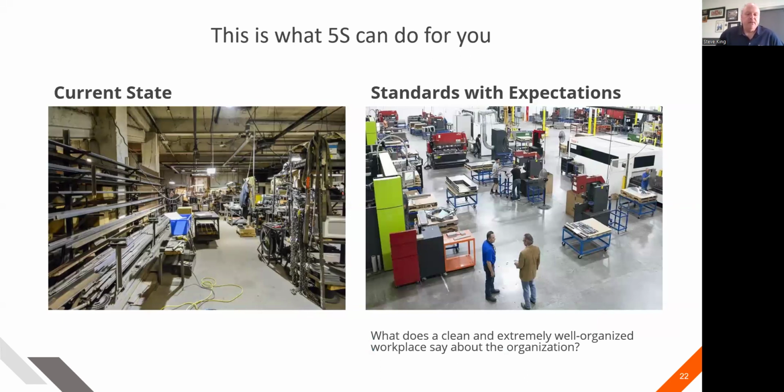So really, this is what 5S can do for you, and it shows extremes. And somewhere we're in the middle, or maybe we're at the best of the best. But that's up to you and how you do it. But the reality is, 5S principles will take you from just a disaster-looking place and turn it into something that you can be proud of. And that is how you really need to do it.